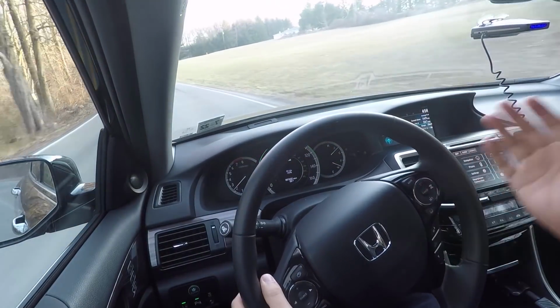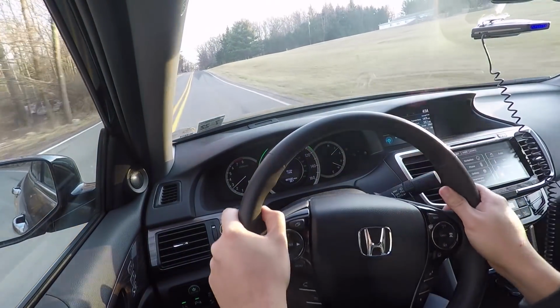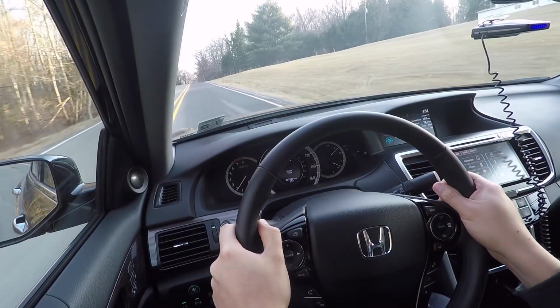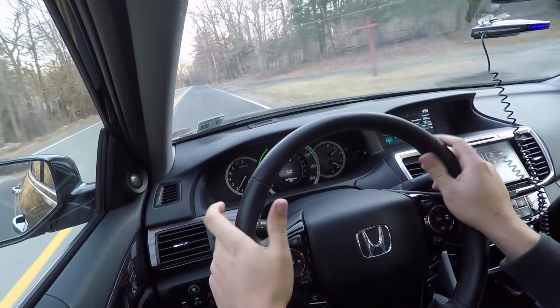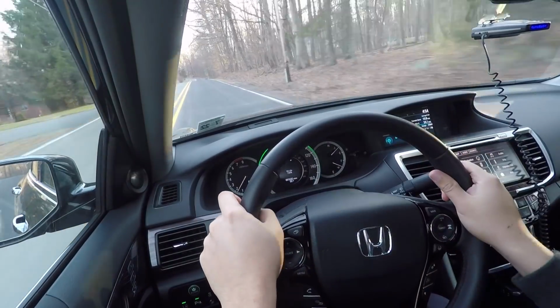Other than that, as I said, it's very roomy in here. I feel like I'm not really attached to the car. I'm kind of along for the ride, but that's how it is in a comfortable touring sedan. Let's talk about now these technologies that are on here.